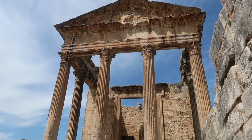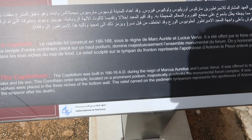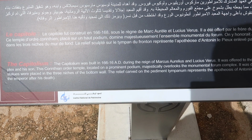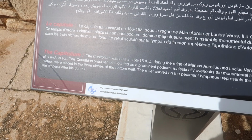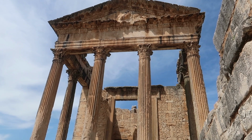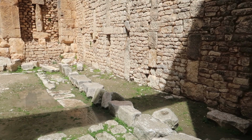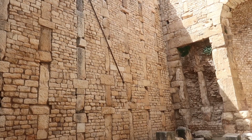And I cannot leave without mentioning the name of this temple and exactly who built it and all that good stuff. So we have here the informational panel that shows it's the Capitolium, built in 166 to 16 AD. Okay, that's a range, clearly. During the reign of Marcus Aurelius and Lucius Verus. You can read the rest of it, but it looks like it was dedicated to the Triad, Jupiter, Juno, and Minerva. And it's built in the Corinthian style, that's referring to the decorations at the top of the columns. And this is the inside of the temple. Nothing major. I think most of the ancient temples were pretty plain. Some of them may have been decorated or painted, but nothing crazy.